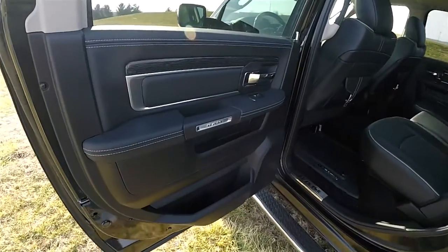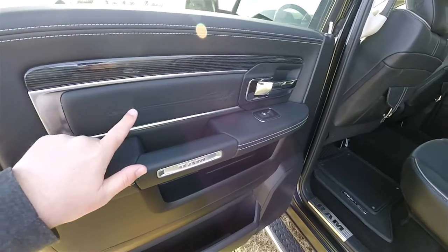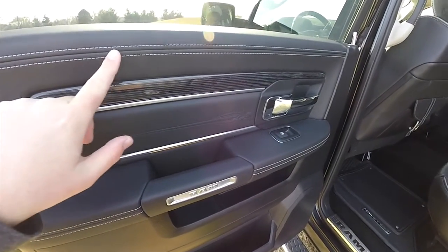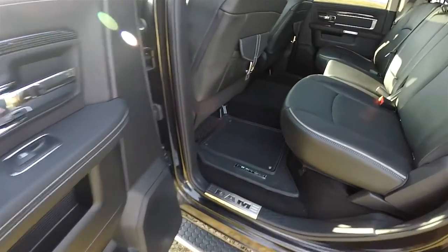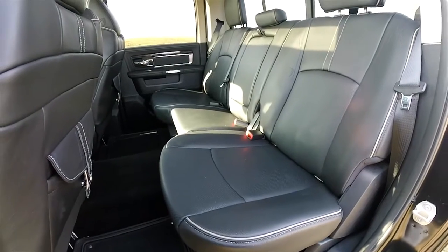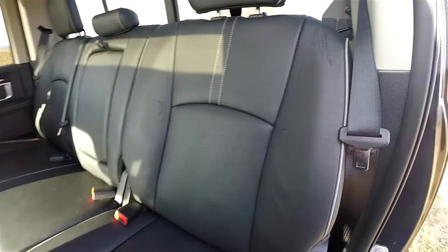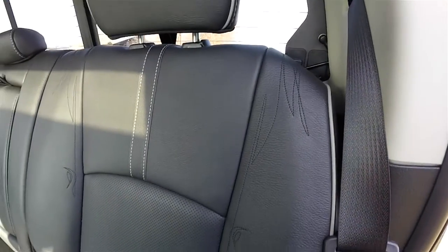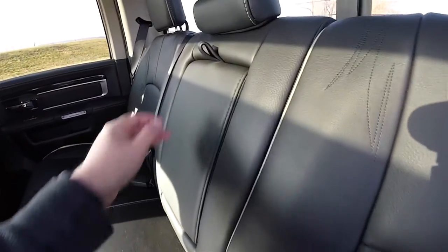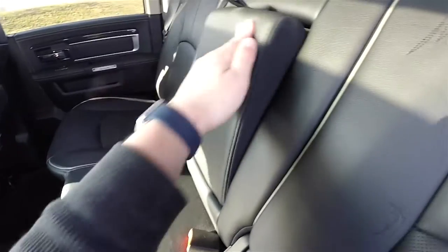Alright, taking a look at the rear seat. The rear seat door trim continues the theme from the front seat. You have your stitch patterns, straight wood trim, accent stitching. Rear seat does seat three across. It is a 60-40 split folding seat with height adjustable head restraints on all passenger seating areas. Stitch filigrees and the perforated inserts continue, as well as the light gray stone piping. You have a fold-down center armrest with integrated cup holders.